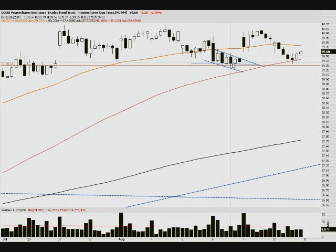Well, this didn't close beneath it. I thought, well, this is it. Didn't close. Then this one was a rally. Didn't close beneath there. This one didn't even get close to it. So I never did enter the trade.